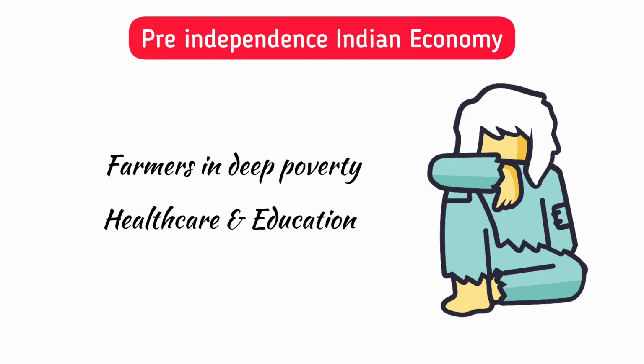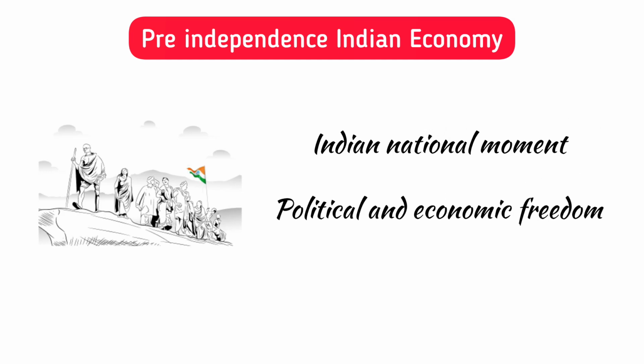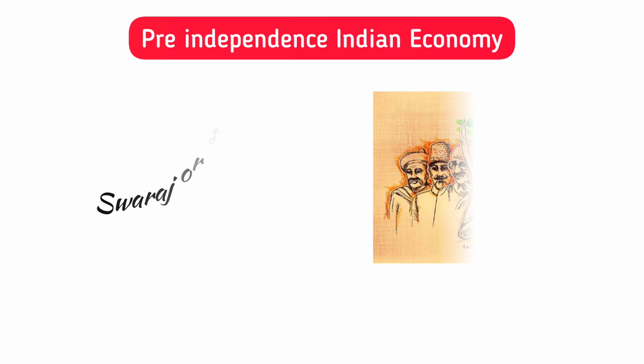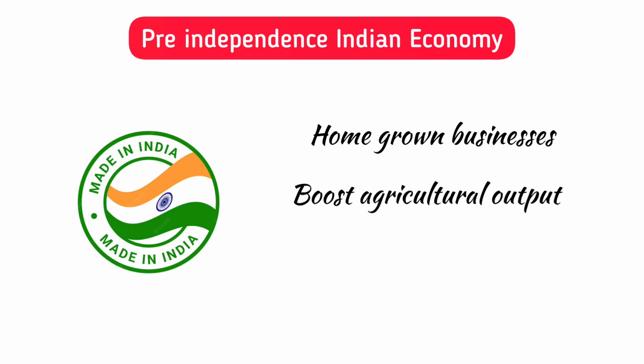Mahatma Gandhi and other leaders launched the Indian independence movement, which sought to liberate the country from British colonial domination on both the political and economic fronts. The movement highlighted the value of economic independence and campaigned for Swaraj or self-rule. The Indian National Congress, a leader in the fight for independence, promoted economic measures that would support homegrown businesses, boost agricultural output, and lessen economic disparity.